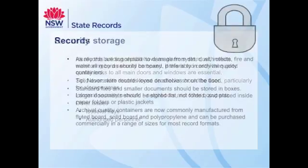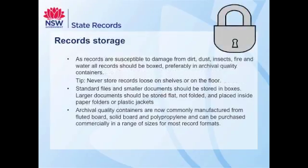Now, record storage. Records need to be stored, preferably in archival quality containers. It doesn't always cost a fortune, and sometimes you might be able to negotiate that you can get second-hand containers. You should never store records directly on the floor, for the reasons that I've said in terms of moisture rising up. But the other one is, something on the floor, a zealous housekeeping type person comes along, that must be rubbish. So really think about archival storage. Think about the way that you store your records.